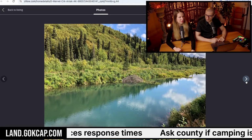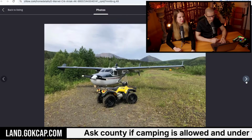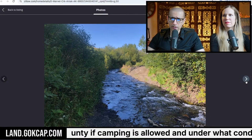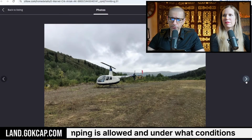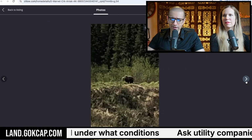So is there availability? Juniper, is it easy to find bush plane operators in Alaska? Like if you want to travel around regularly?